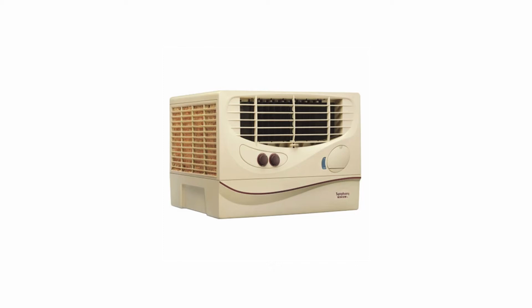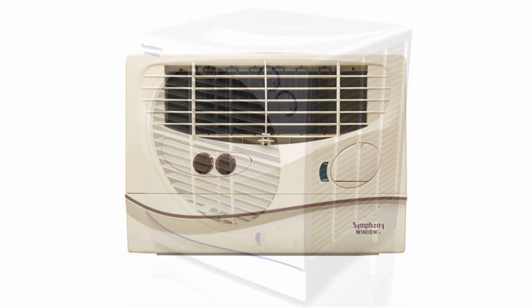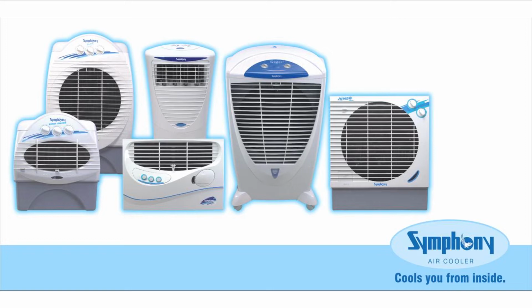We designed the product to be mass produced by a process of plastic injection molding. And since it was large, we broke it up into 6 interlocking plastic components which could be easily assembled. This reduced the cost of tooling the product. The client had no manufacturing setup of his own, and they used to get the product manufactured from vendors, and they had an assembling facility, and this saved them time and money. That was the birth of the high quality Symphony air cooler.